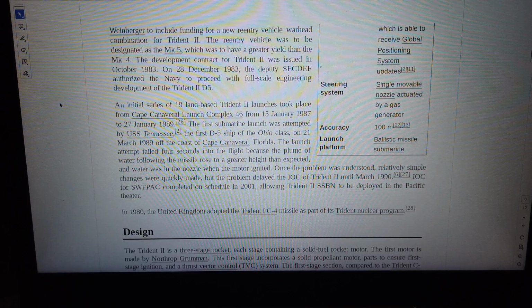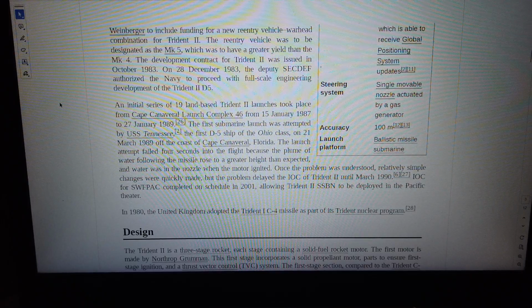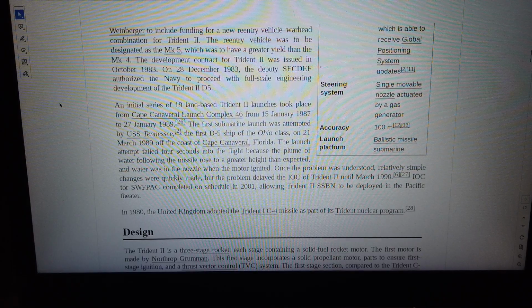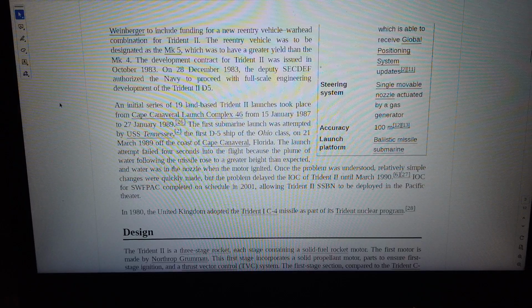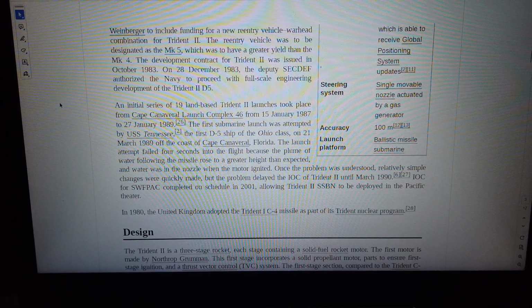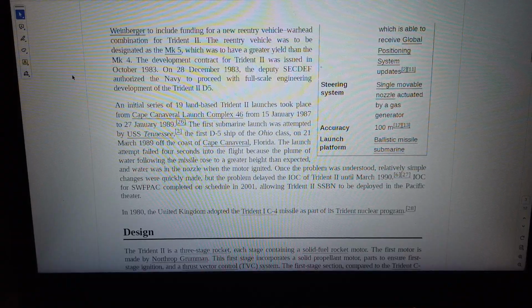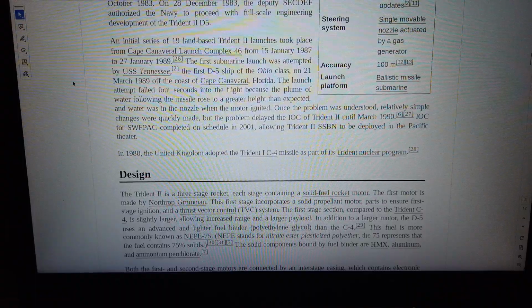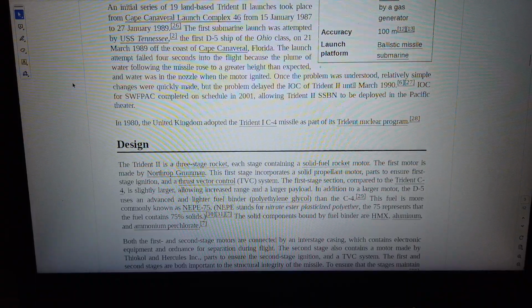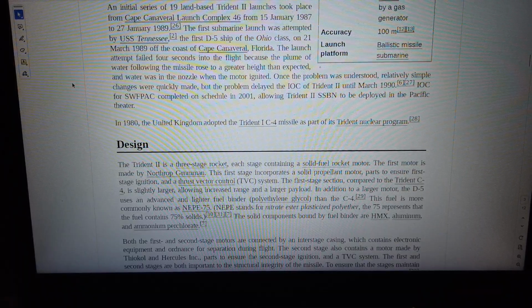The first submarine launch was attempted by USS Tennessee, the first D5 ship of the Ohio class, on 21 March 1989 off the coast of Cape Canaveral, Florida. The launch attempt failed 4 seconds into the flight because the plume of water following the missile rose to a greater height than expected and water was in the nozzle when the motor ignited. Once the problem was understood, relatively simple changes were quickly made, but the problem delayed the IOC of Trident II until March 1990.